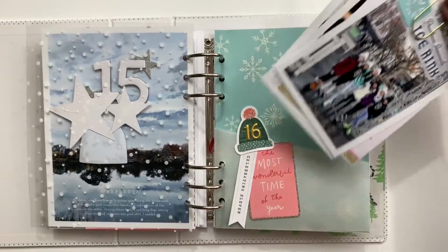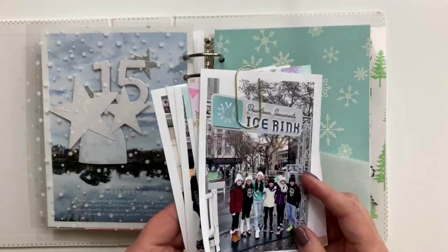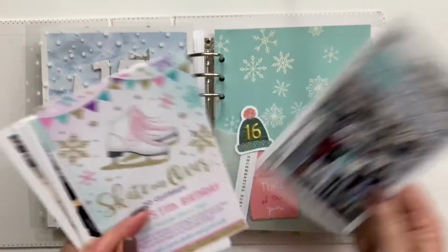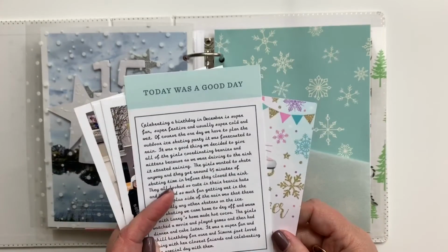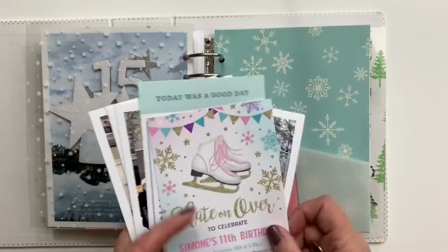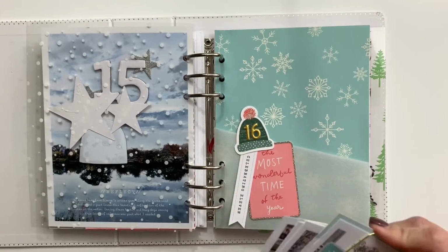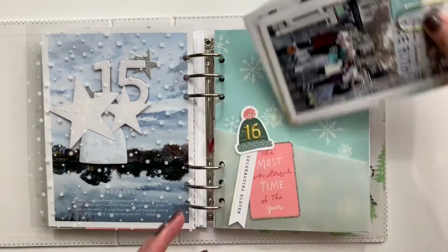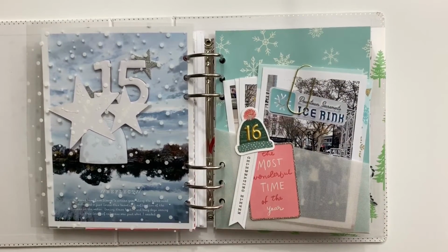And then in here, I'm not going to show you all the pictures because it's my daughter and her friends, but there's just photos. I have the invitation, and then I have a good bit of journaling about the day. So, you know, these are for us to look back on. And, you know, when in doubt, print photos and clip them with a clip and stick them in a pocket. It seems to be my favorite way of adding a lot of photos into this album.